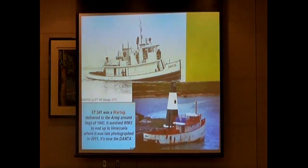SC-341 was a war tug. Survived World War II, ended up in Venezuela. It's probably still there, more or less. On the bottom right, you can see what's happened to her. She's just an old workhorse. May still be around. Everything's been changed, upper superstructure, additional steel around the sides. Forlorn, and Venezuela is not going to donate it to us, even if we had a way to get her back, which we don't.